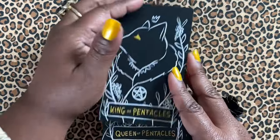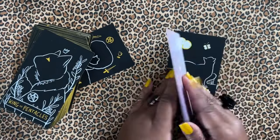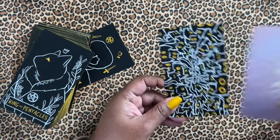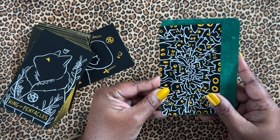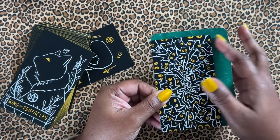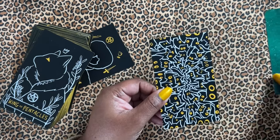That would be cool. Okay, so for the size of the cards, like I said, they are normal tarot size. This is a normal tarot size card. You can see that they are the exact same size. And then as far as up against an oracle card, this is a Rock Pool oracle deck, one of their smaller oracle, like a Hay House size oracle deck. And you can see it's a little bit shorter and a good deal more narrow. So that is the size.